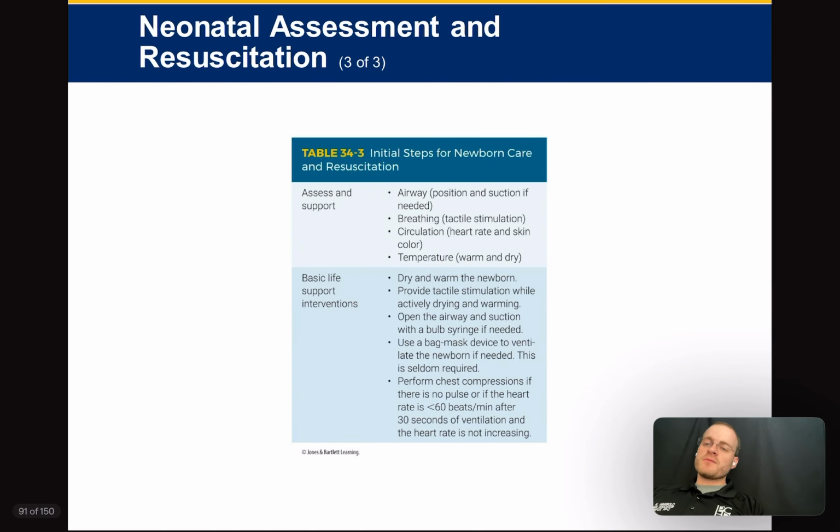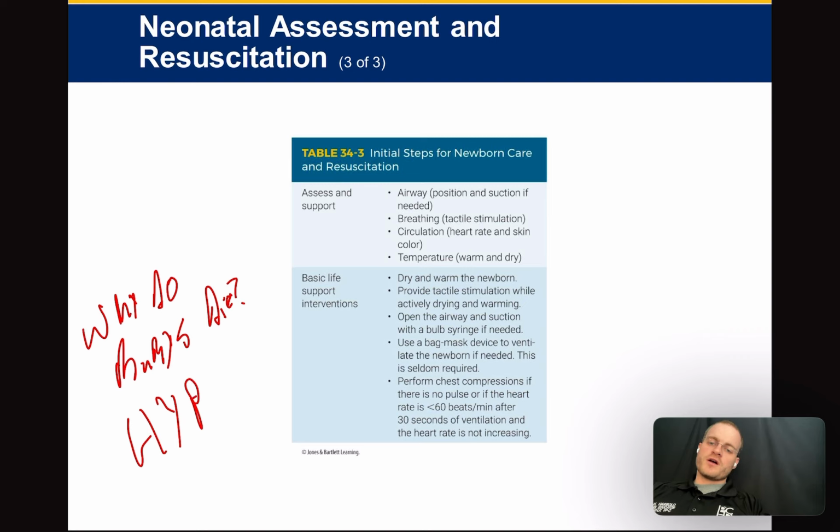And let me, this is a very important concept to know. Why do babies die? Ask yourself, why would a baby die? It's from one cause and one cause alone. Hypoxia, right? So babies die from hypoxia. They don't die from cardiac arrhythmia. They don't die from neurological disorders. They don't die from metabolic disorders. That is exceptionally rare, less than 1%. Babies die from not enough oxygen.